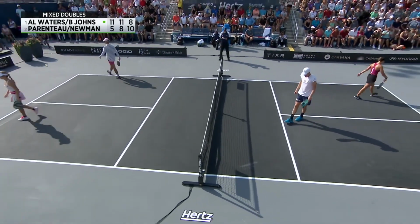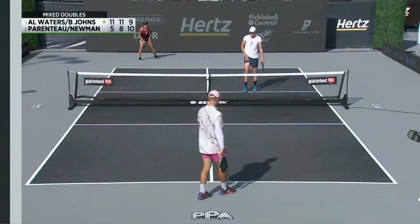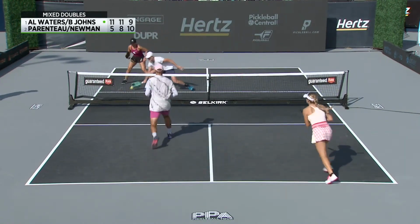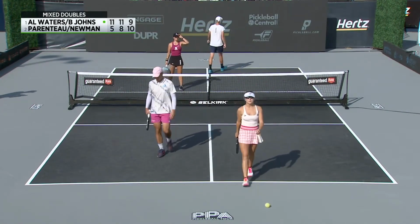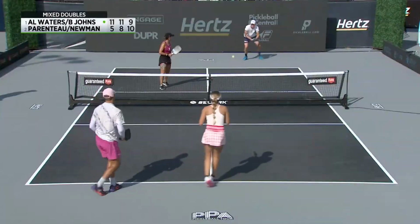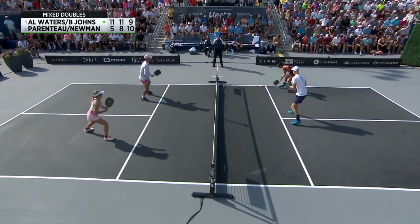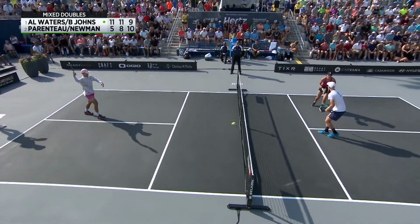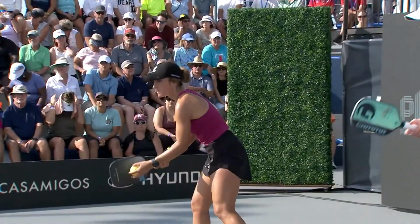Ben puts it up high, and Catherine hits it out. So 9-10. Yeah, if you're going to slide to your backhand and then you want to hit it, it's hard to keep that in because you swing across your body and the ball's going to follow that path. Oh, nice shot by Catherine right there. But if you are in the middle of the court with the two-hander, you can smoke it and take a full swing and not worry about the sideline. Nice job by Catherine. Ben unable to catch up to it. So we'll get game point number 2 for Newman and Parenteau.